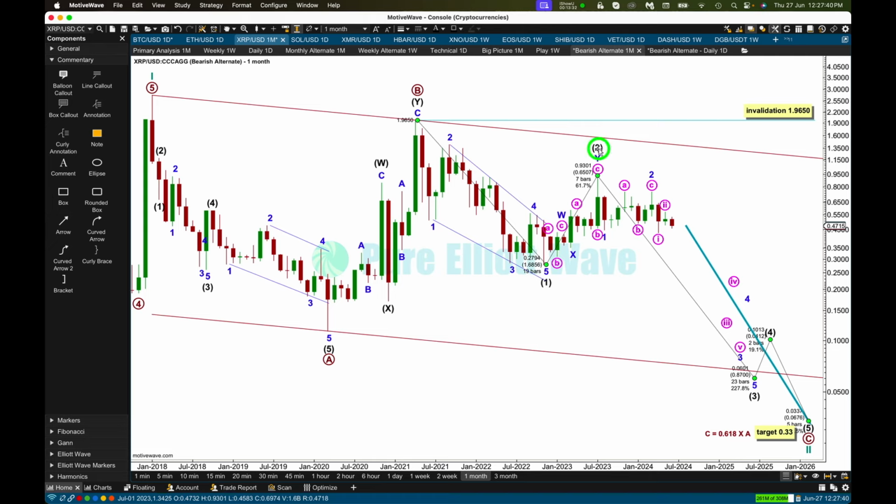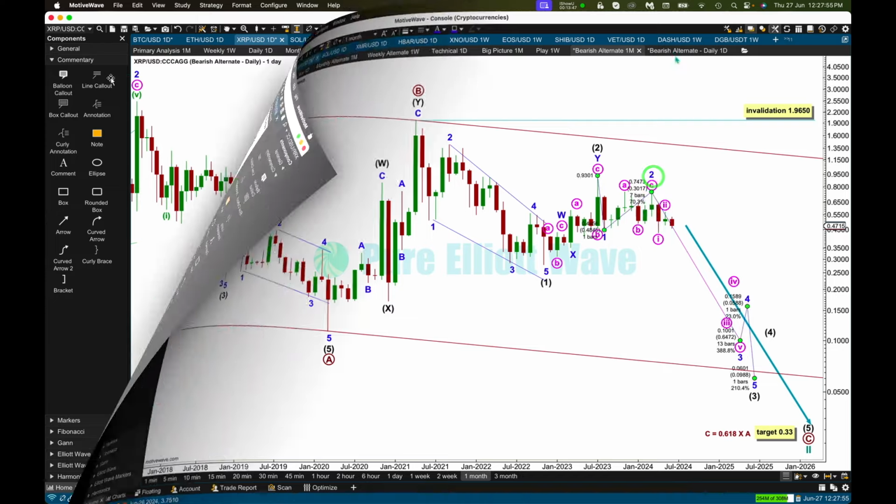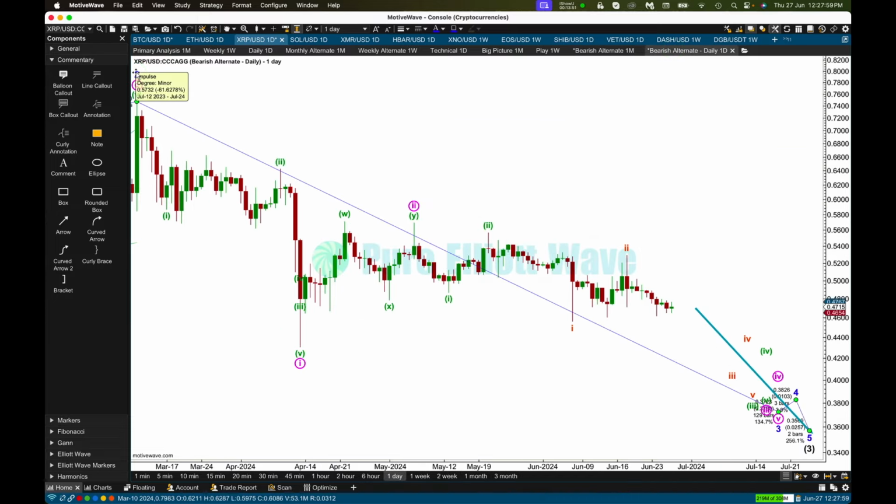And now if this is the end of 2 and this is start of 3, how should we be seeing this chop in here? Minor wave 1 is okay. Minor wave 2 is okay. So from this high here at the daily time frame, little bit of a problem in here, but it's a problem for both wave counts.